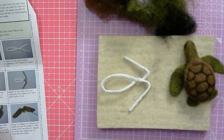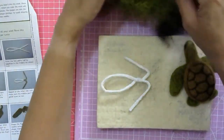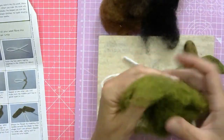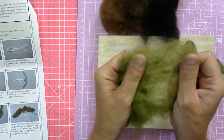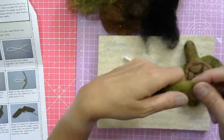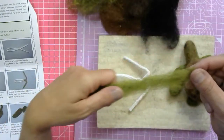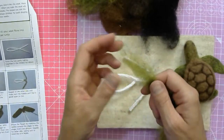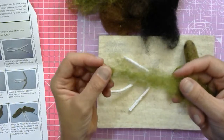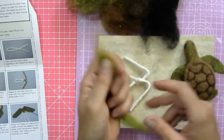Now take a thin wisp of your green variegated wool, which is this one here. A thin wisp is usually where you try and split it so that the fibers are sort of lengthways as much as you can with a wool bat, because with a bat all the fibers are crisscrossed. It's not as straightforward as with a top, but this will do.